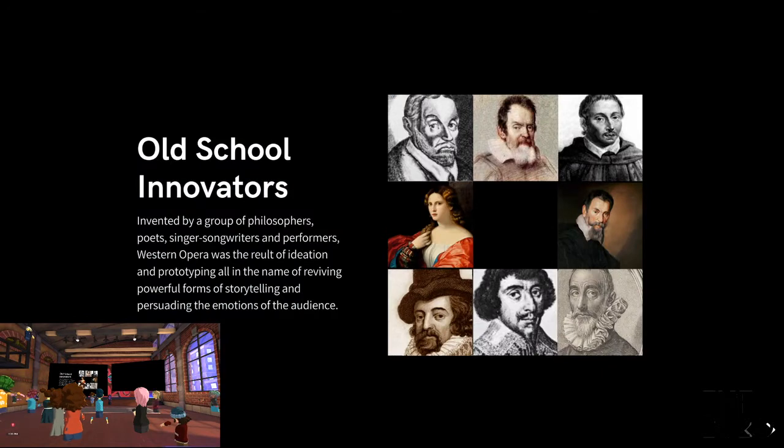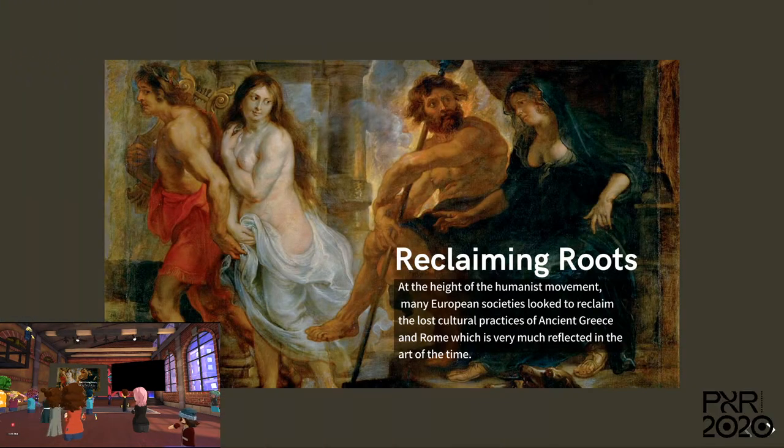450 years ago in Florence, an interdisciplinary group of philosophers, poets, singer-songwriters, artists, and performers started gathering regularly to bemoan the current state of the art and ideate on how they might reclaim dramatic texts and bring them to life in a way that would immerse their audiences and affect their emotions. They looked to reclaim the practices of ancient Greek theater. They dissected the art of rhetoric, and they wondered what kind of role music played in Greek theater, and if the culmination of music, poetry, and rhetoric might not be the key to recreating the powerful storytelling experiences they were seeking out.